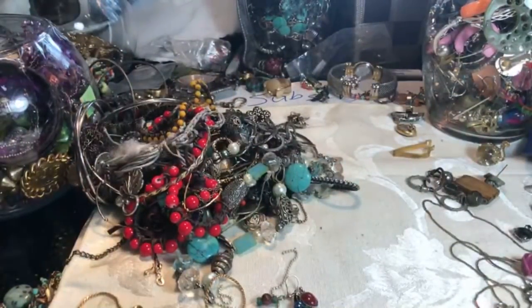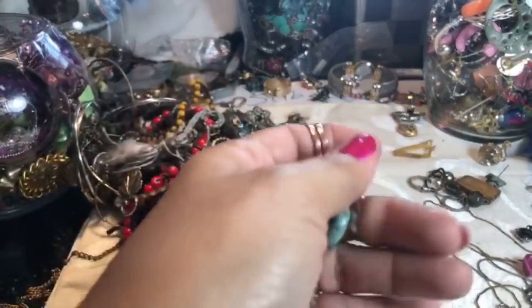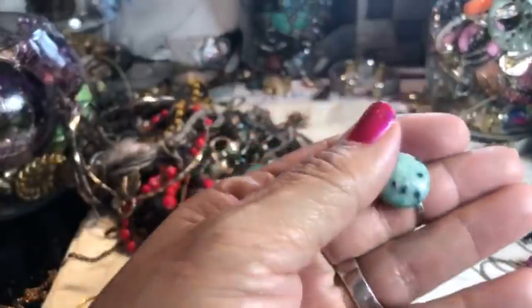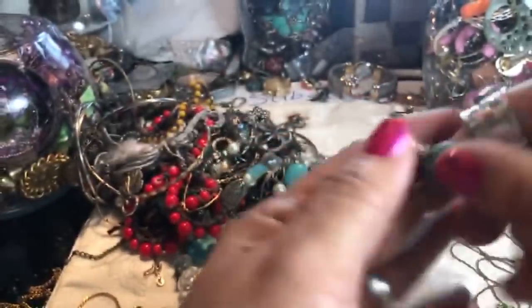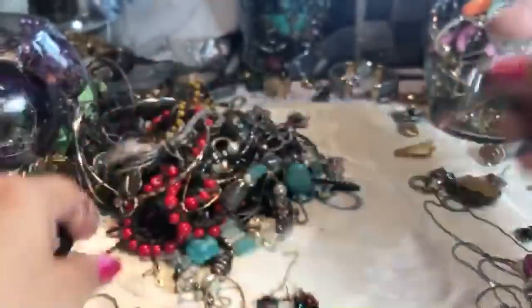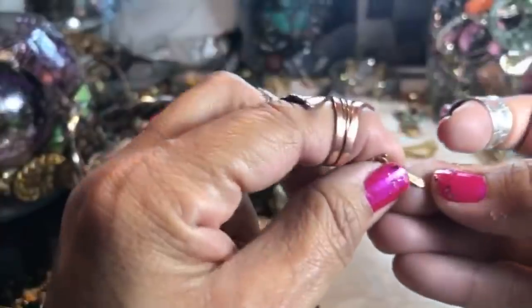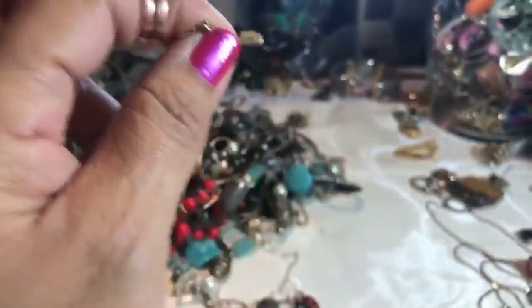That's pretty much all chains. We did have a match to this earring, and that's pretty. I don't know what kind of stone that is, but it is a stone. It's really pretty. Kind of an aqua color with some black specks. Put that in there. Here's a nice chain. This looks like a Monet or something. Let's read that.